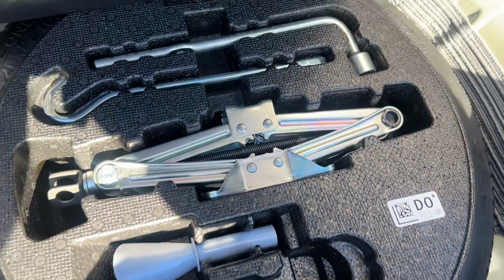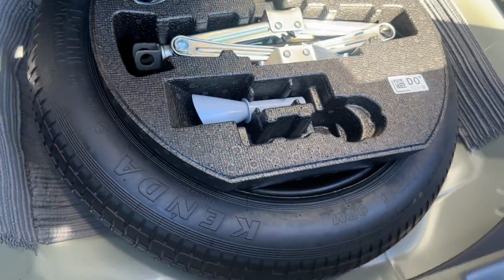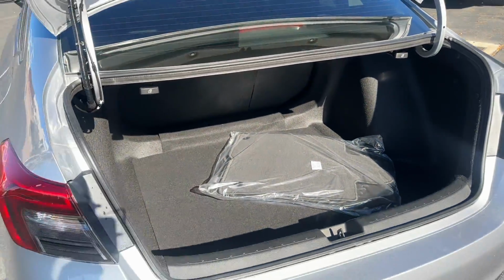And lift this guy up. You do have a spare tire with tools. And you do get a funnel as well, just in case you're using a jerry can. Pretty simple back here, nothing too crazy. But it's plenty spacious though.